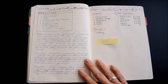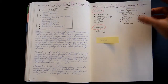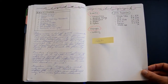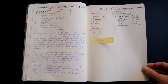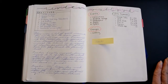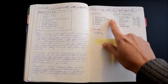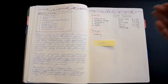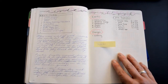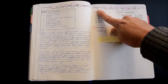Did it not go? And now here in November, I actually would have loved to do washi tape down the side, but I'm all out and I need to find another washi tape that I will use, but hopefully I'll get back to that at some point. So here I have, as opposed to October review, I have my November outlook. So this is looking ahead to the next month.